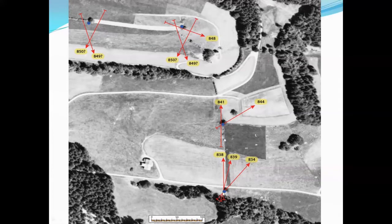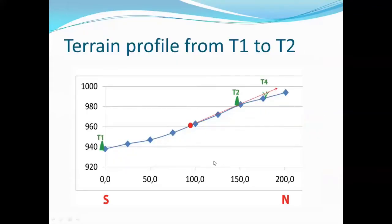From T1 to T2, we looked at the elevations and constructed a terrain profile shown here. It has a height difference of 60 meters from the grove at the south to the top. At this point, Billy took one of his photos. Because of the terrain profile, we noticed that from there, he could only see the top of the T4 tree, not the whole tree.